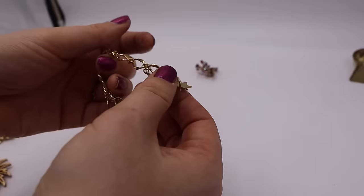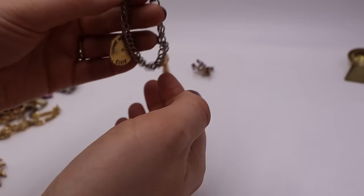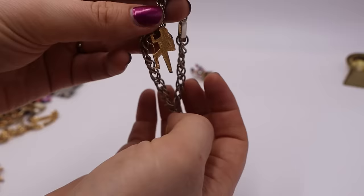Charm bracelets do well. Then we have an enameled cowboy, cowgirl charm bracelet. And then we have an Elvis charm bracelet. What does it say? 77. So 1977, it says Love Me Tender, and then there's Elvis. This feels like an aluminum, lighter weight bracelet, like West Germany, you know what I'm talking about? West Germany uses really lightweight metal. But yeah, definitely Elvis.